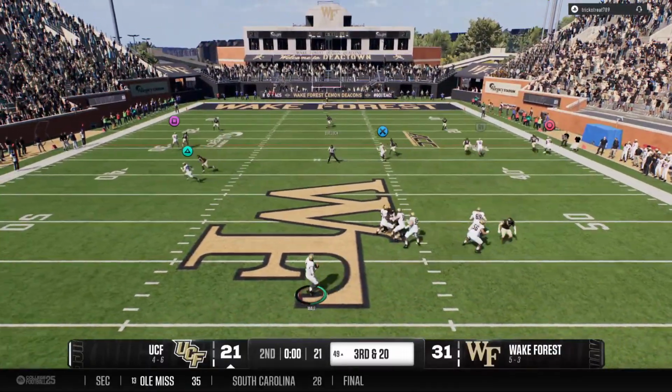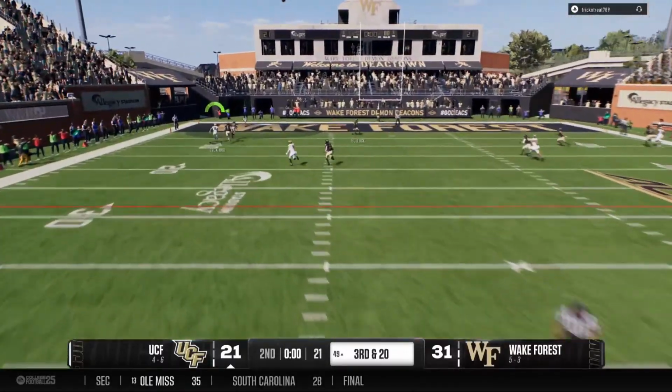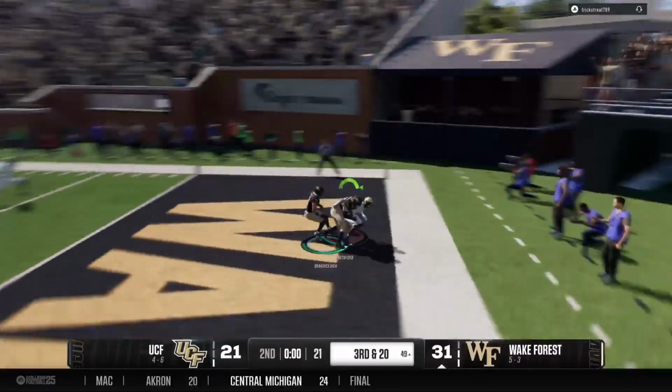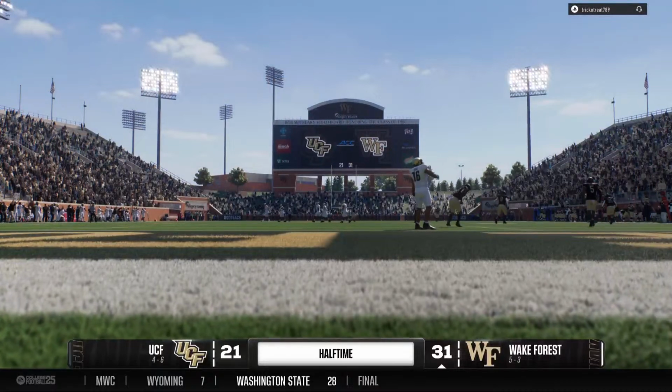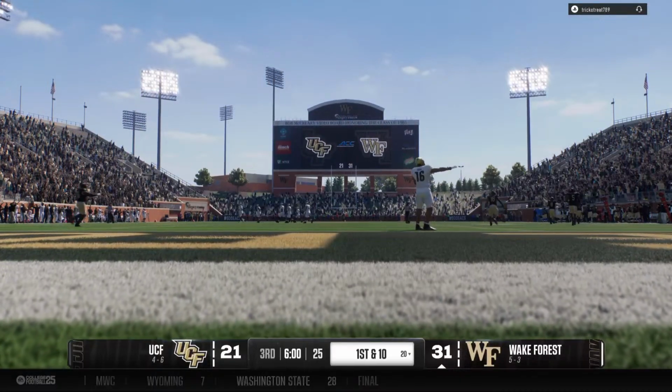On 3rd and long, he'll need to push it downfield. A shot toward the end zone. Into double coverage, and it's intercepted. We've played 2 quarters here. Time to go to Kevin Connors in our halftime update.